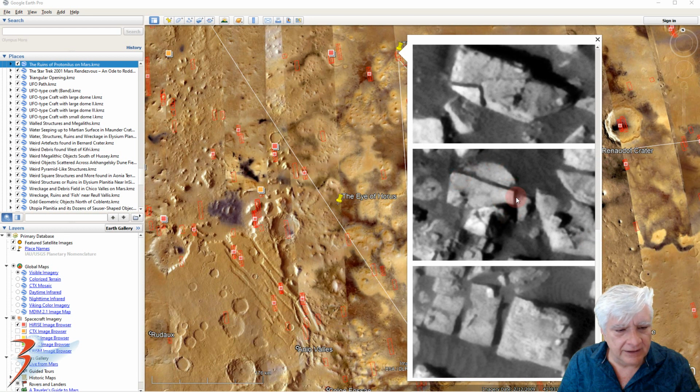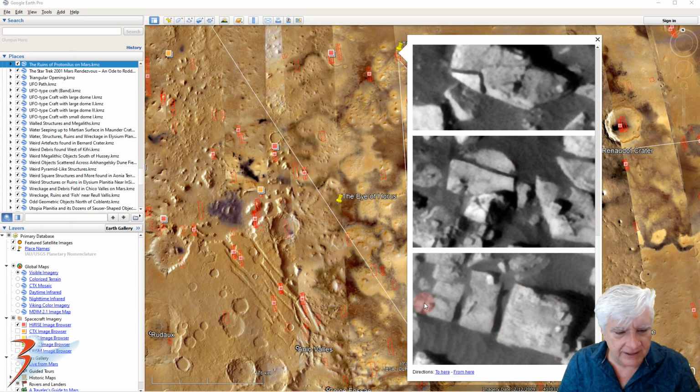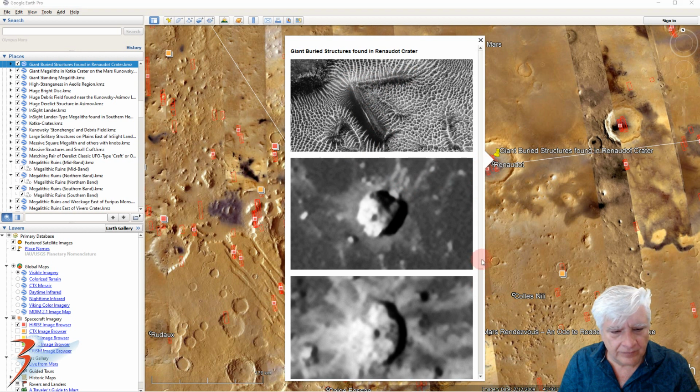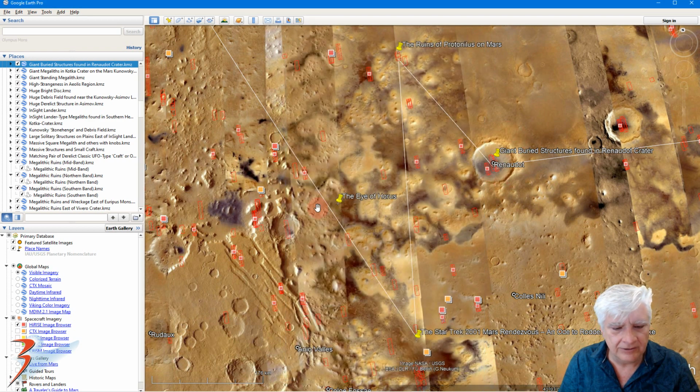There's another disc underneath that rectangular block or slab there. Now we've got more of these slabs next to one another. We're looking at ruins of an ancient civilization over here, or just coincidence. Check that. Check at this huge triangular structure there. I think that's about 120 meters long, each of those two sides. And then looks like a little Stonehenge. Very interesting anomalies in Renaudot.